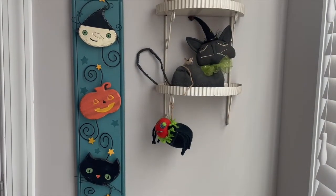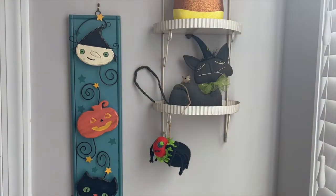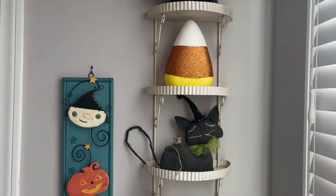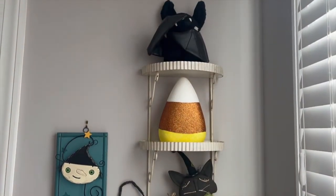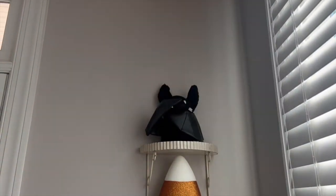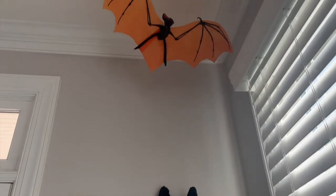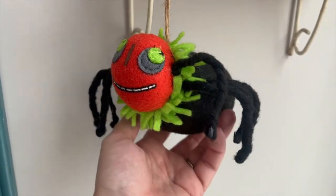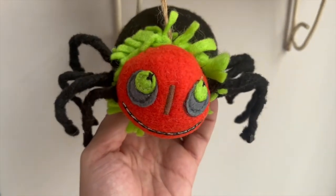Here's another little corner. I think the cat was bought at the same craft show. I love anything candy corn, glitter, and bats. And I decorate all the way up. I love this little spider guy. He reminds me of a Muppet.